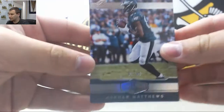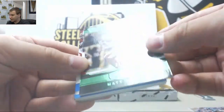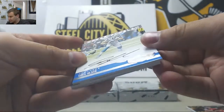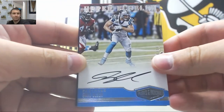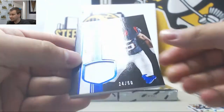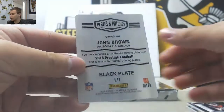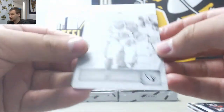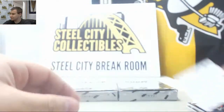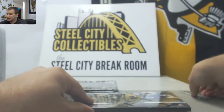To 99 for the Eagles, Jordan Matthews. To 25 for the Falcons, Matt Ryan. For the Panthers, to 99, Greg Olsen. To 50 patch, Will Fuller. And 101 plate for the Cardinals, 16 Prestige, John Brown. 101 black plate. Box 11.